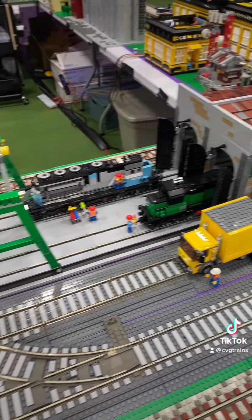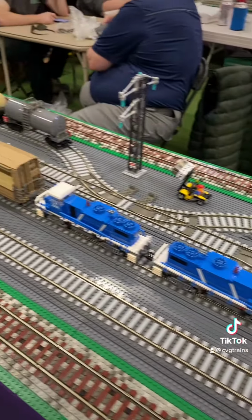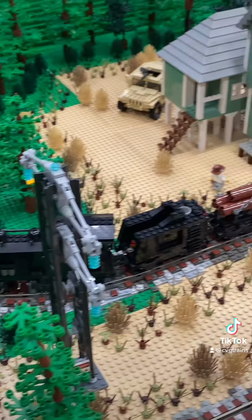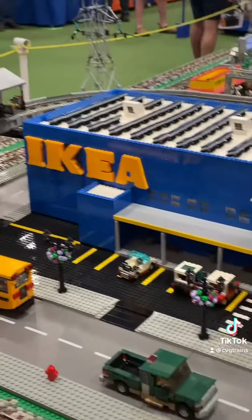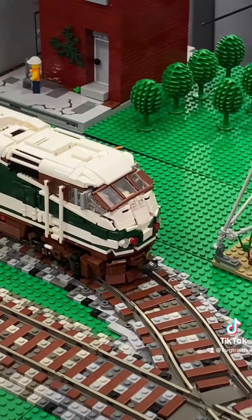And one thing that blew me away, this Lego setup. People, they are doing some serious modeling in Lego. Look at all of this, this yard, this logging scene. There's a whole mill over here. These Lego models continue to blow me away every time I see that. They made an IKEA. They made a whole IKEA. I'm willing to bet that there's even some furniture in there.